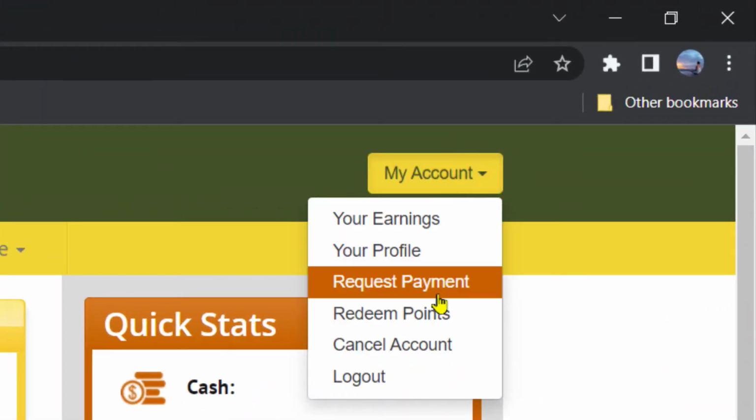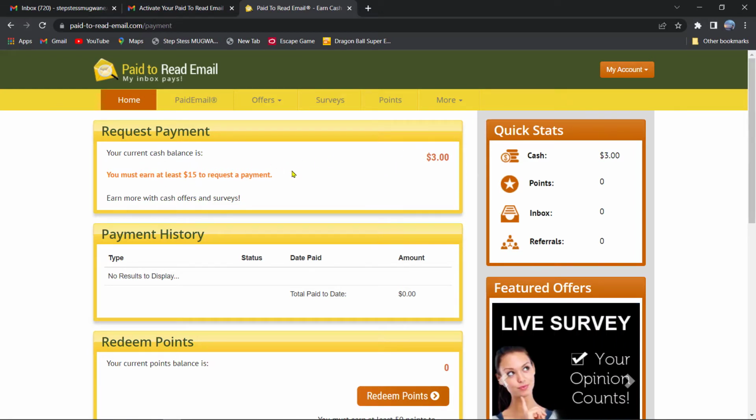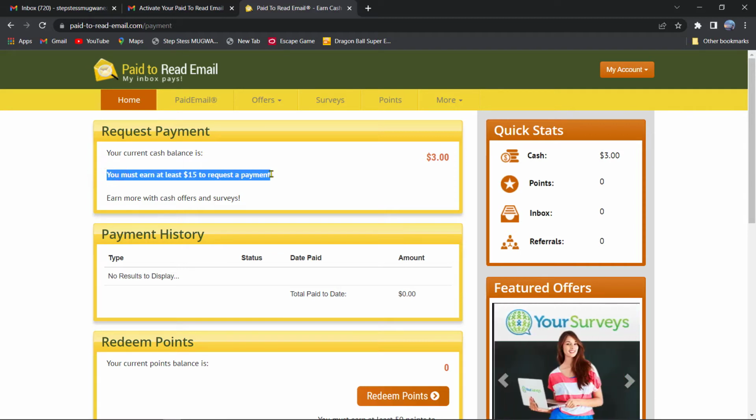Now to receive payment, you go to Account. Select Request Payment. Then if you have $15 and above, you will enter your PayPal email and request payment. Because this is a new account, I only have the sign-up bonus, so I can't get paid yet.